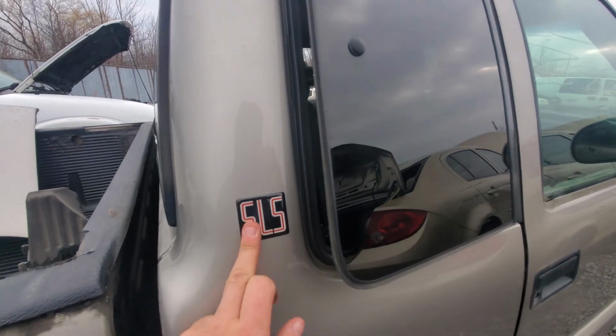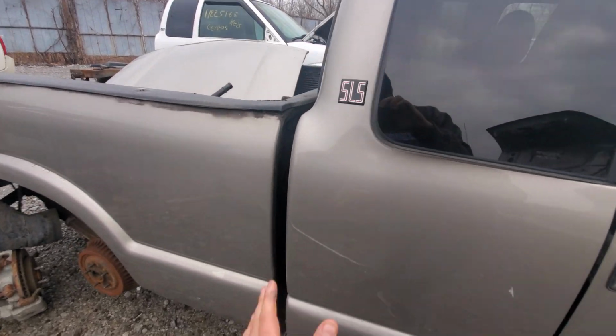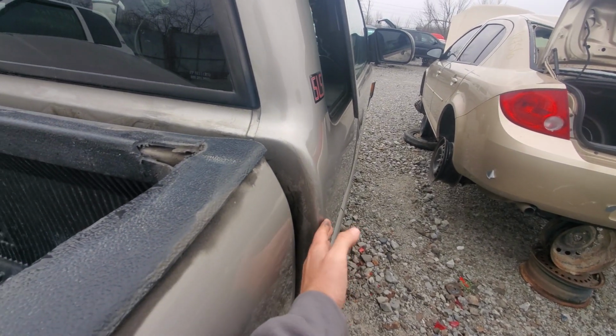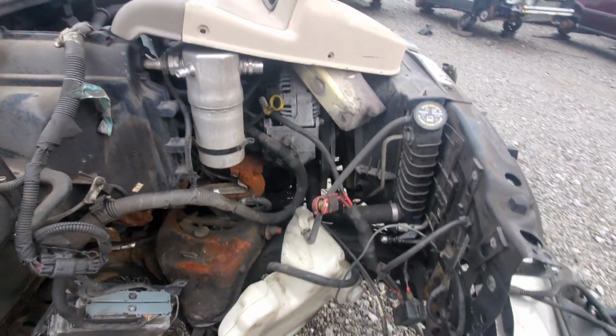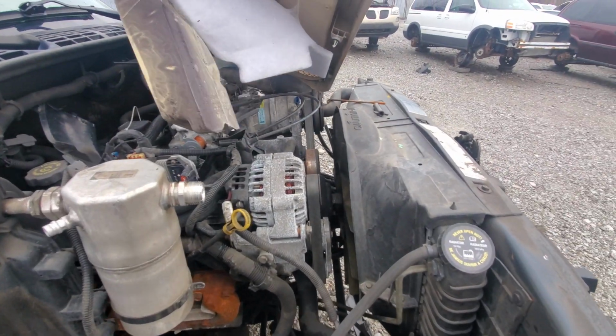This is an SLS trim level, so it's a mid-tier. SLT was the highest, but you can even see the cab got pushed right over off of its mounts. Well, the box didn't. Two-wheel drive on this model, and this one here, nice engine cover. I like what they did.